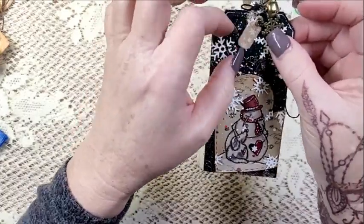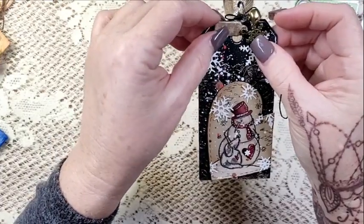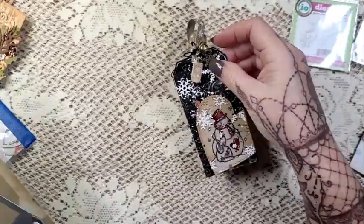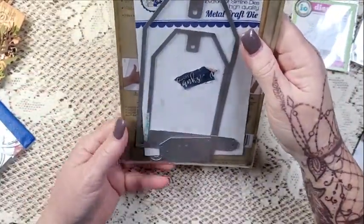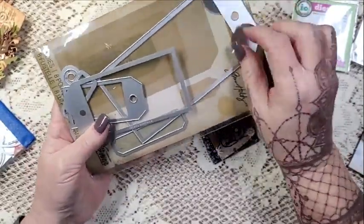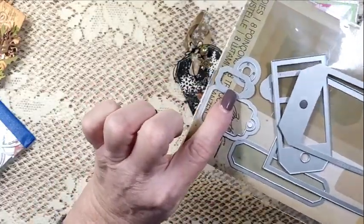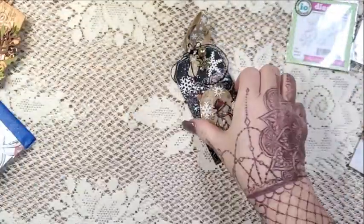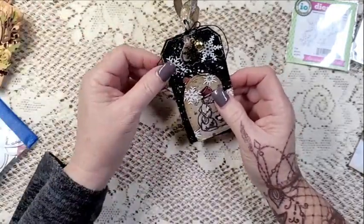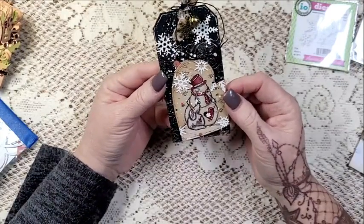And then this little tag, I can't remember if this is from the Tim Holtz set or if it's from Whimsy Stamps. I think it's Tim Holtz. I don't see it down in there. Oh, yep, it's this guy. It's this little die right there. I die cut a bunch of those, and they're just kind of in my bin over there, and I pull them out as I need them. But I love this little tag. I think it's super cute.